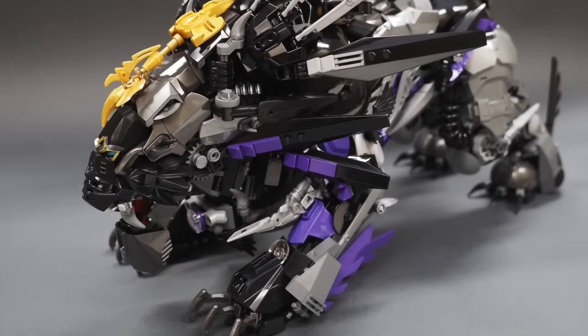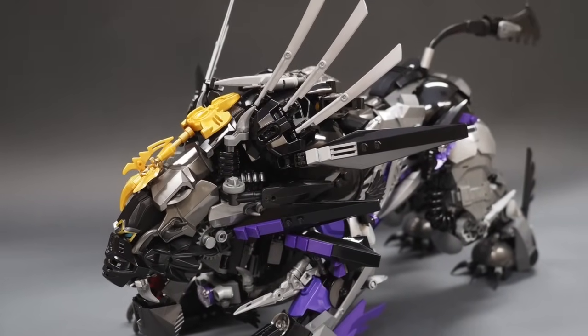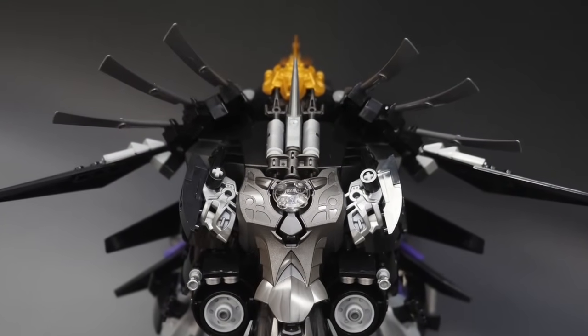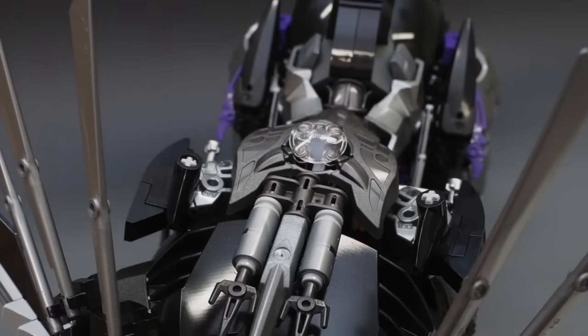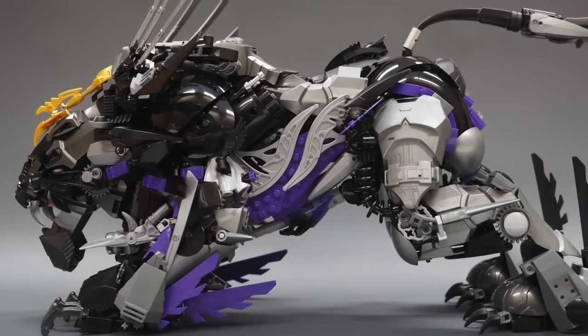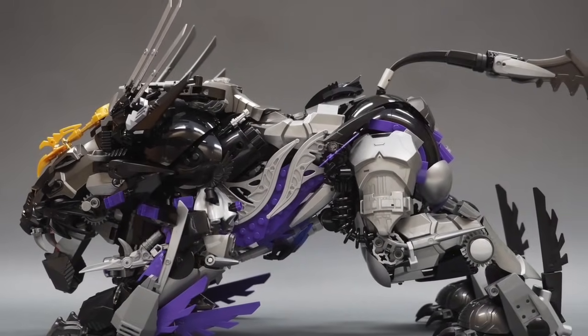So yeah, I took a pretty liberal stance on this list than how I would usually, but not everyone cares about the more technical or objective aspects of LEGO MOCs. I mean, sometimes I don't. But in the end, all that matters is just how creative you get with this wonderfully vast medium. But hey, those are just my thoughts.